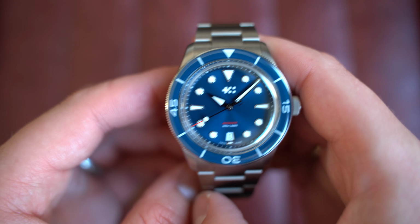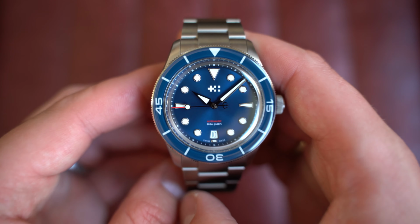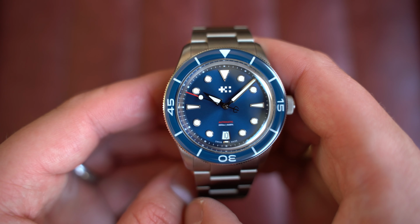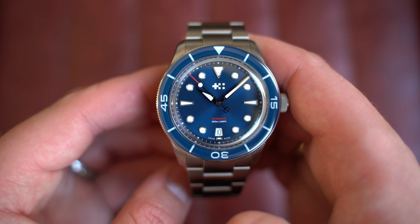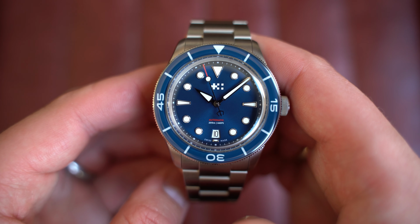Now on to a Christopher Ward, predominantly a British watch brand, drop this week. So I do apologise if that's not your thing. I absolutely love them, and this has to be the best value for money watch on the table today, I would say, and also just in general from Christopher Ward.